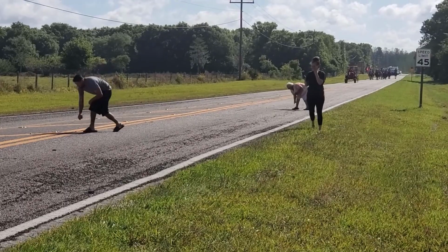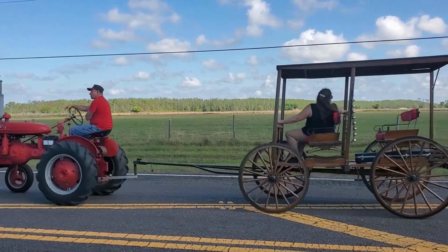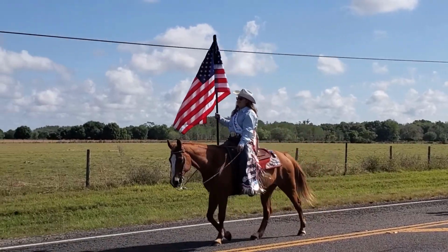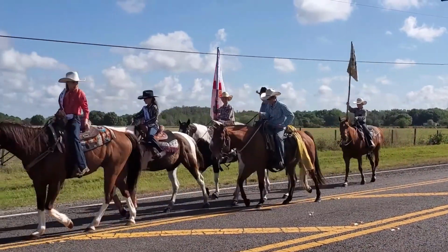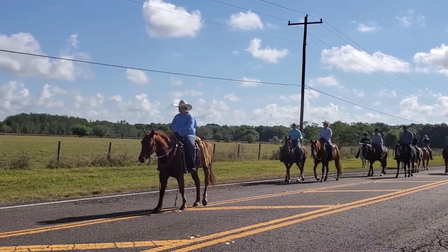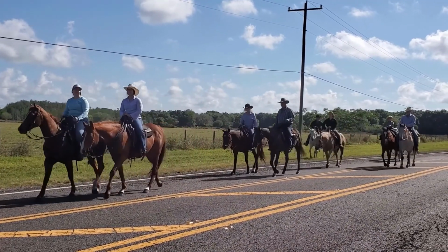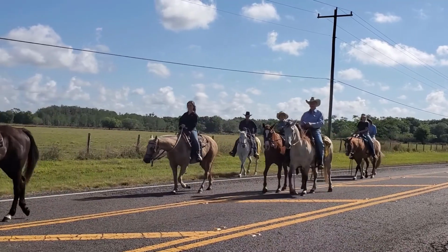Now everybody scrambled to pick up the candy. All right, I got some good loot here. Some Tootsie Rolls, some Dots, some Fruit Chew, and the parade continues. Enjoying a Fruit Chew. Here come the horses. It's Florida, so you gotta have a golf cart.